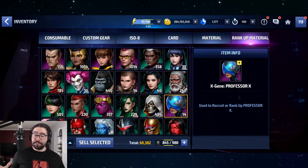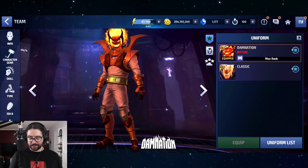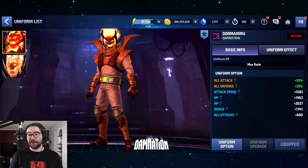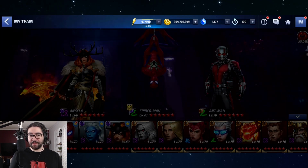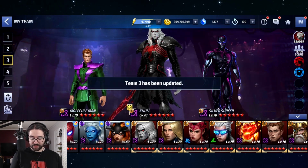Now, by and large, the uniform itself is going to provide you with the biggest benefit, right? Even if you can upgrade a uniform from normal to mythic, getting the uniform is in a lot of ways extremely transcending. So you take, for example, Dormammu. Yeah, getting the uniform to mythic is nice, and getting all these extra stats is really helpful, don't get me wrong, but take the uniform off and you're gonna cry, because it's like night and day. And that's pretty much how uniform upgrades have been for the past 2-3 years. They're night and day for these characters, like Daredevil's uniform, Luke Cage. Like, take any of the recent uniforms, it's all the same.